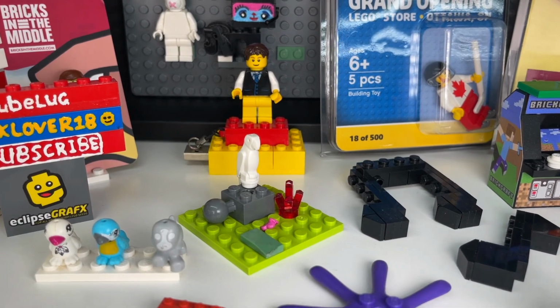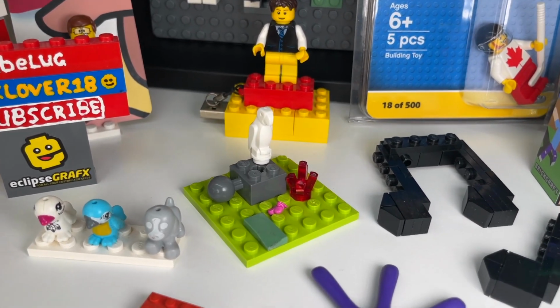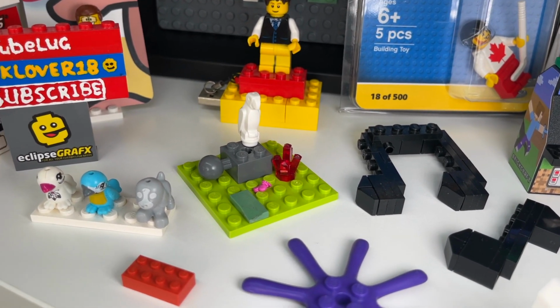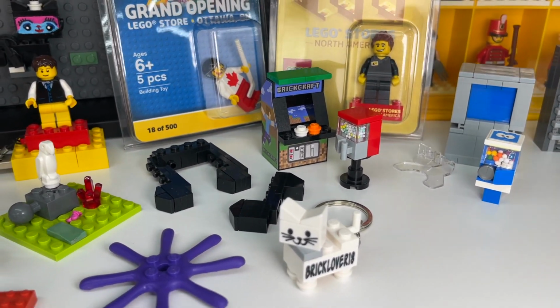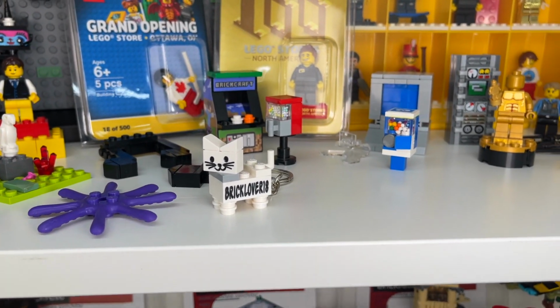Back here as well, I do have some more misprinted parts, or just parts that were a little bit short. So this tile got a little bit messed up, and then the rest of these parts are just deformities, or missing part of the mold and stuff like that. I've got these 2 music notes that I made from a MOC that I just never wanted to tear apart. And then I have this custom BrickLover18 cat keychain, which is fun.